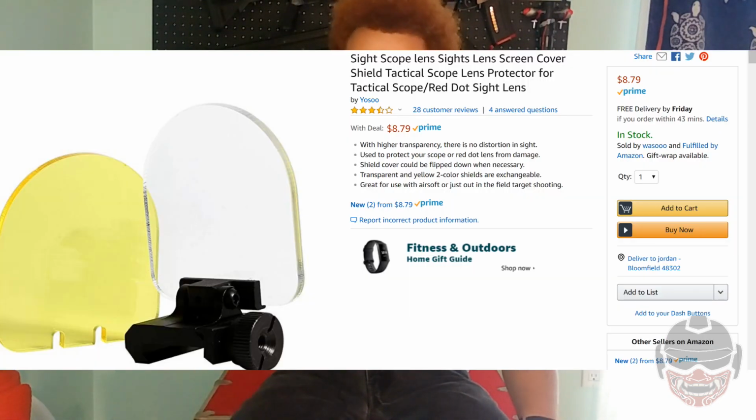You can also buy protection lenses for your optics. In real life, they don't need to protect their optics because if their optic gets shot out, that means you've gotten shot through the head. But in Airsoft, that's not the case. So you should consider buying protection for your optics so that instead of your optic getting shot out, the little plane of plexiglass will break and you can replace that and your optic is still looking clean.